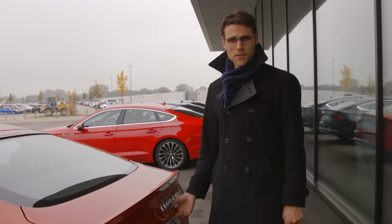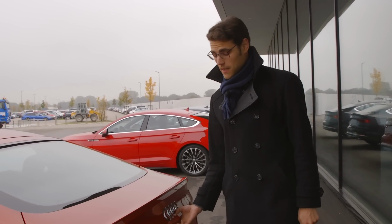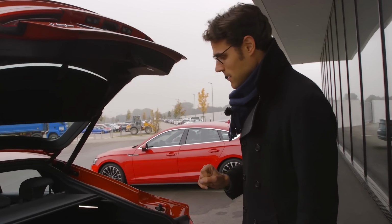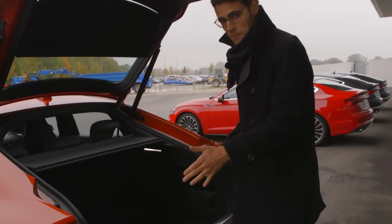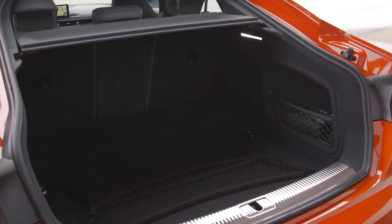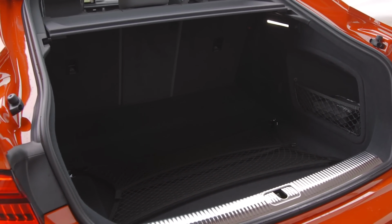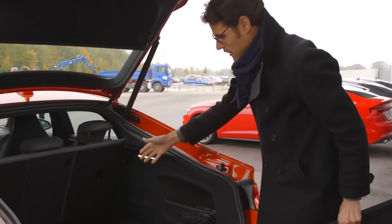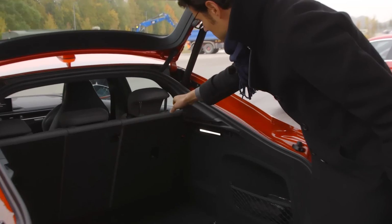And now to the biggest difference between coupe and sportback, which is the hatch. Electric hatch, by the way, from standard equipment, and you have way more space than in the coupe, and this very handy opening. You can easily access it like an estate. This is a cover you can just remove. There you already have a lot of space, you can see it, and then you can also flip the seats.